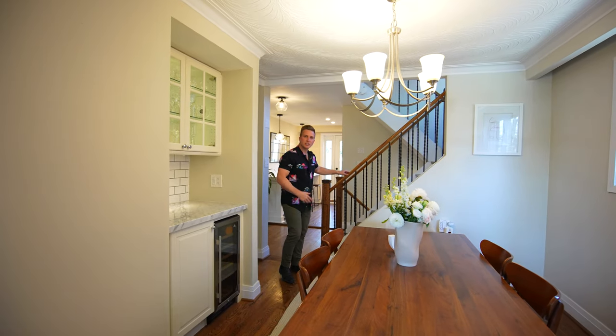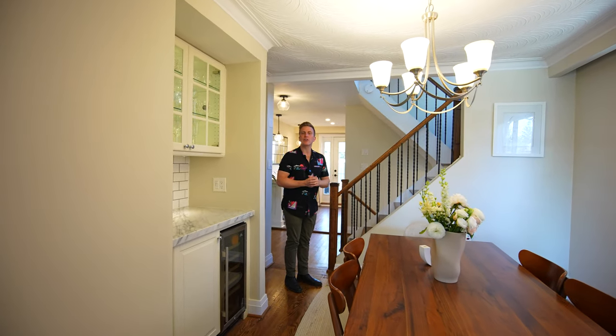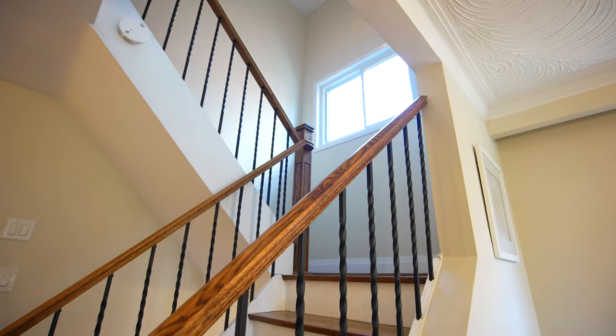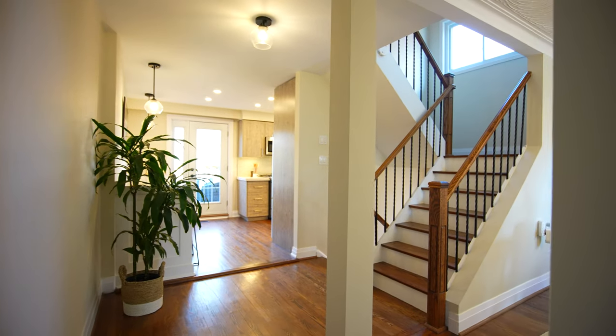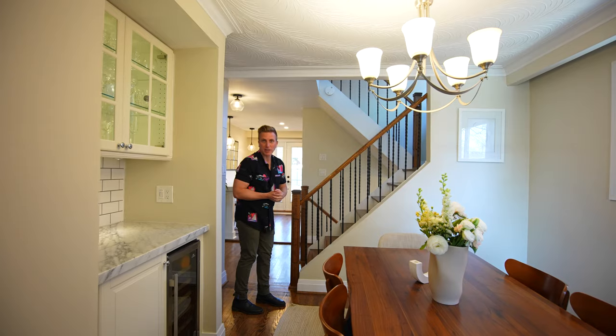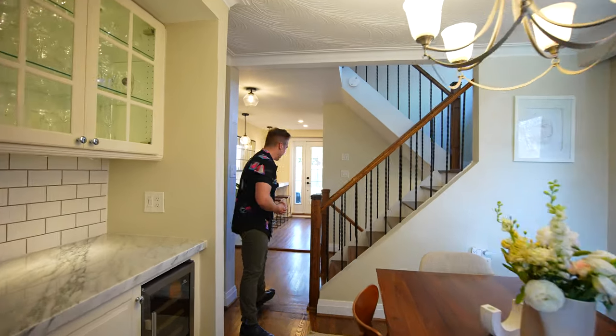Love how this staircase is exposed. Again, another modern detail you're just not gonna see in other houses that are listed right now, and it's that same gorgeous hardwood leading us right to the magic room, the kitchen. Let's go and take a look.